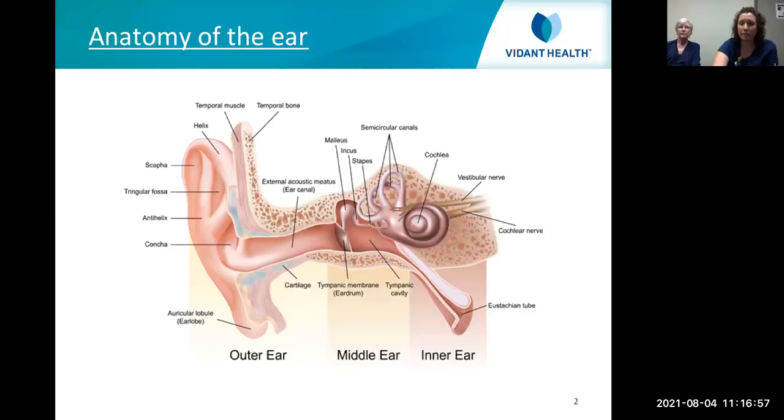So again, there's more than meets the eye to your ear, and hearing loss can really occur at one or multiple points along this whole pathway. That's our job, to try to help figure out where it's coming from. Sometimes we need help from physicians.